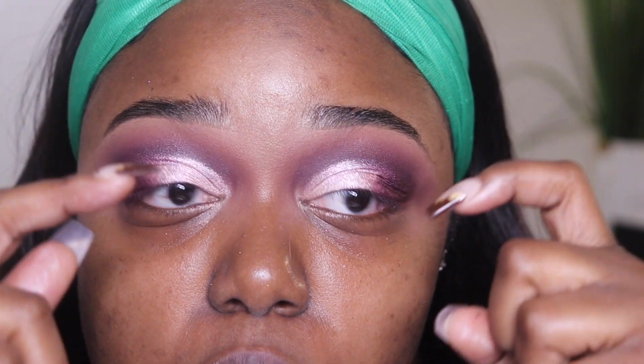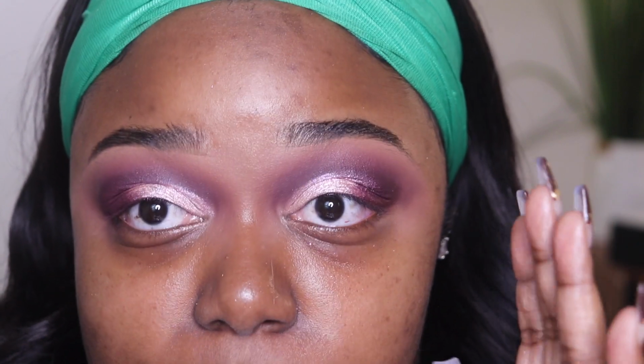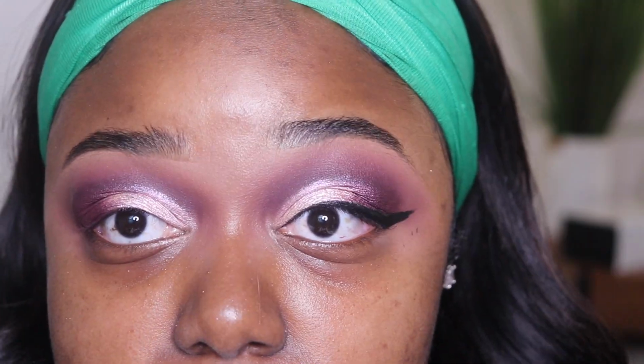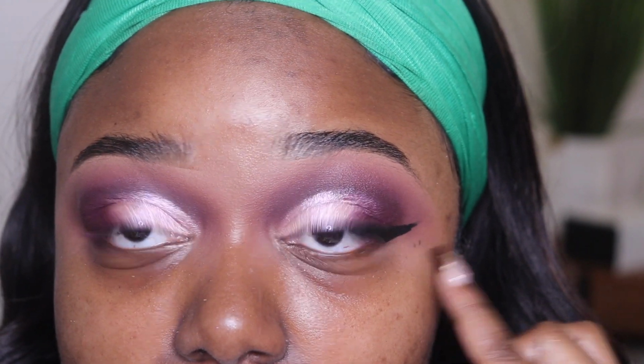That's another tip that helps lift your eyes or draws your eye to look a little bit larger, or just a little bit more defined when you have a hooded or a smaller eye space: the wing liner. Okay, so this is just a rough liner here, and I'm going to emulate that on this eye. I did this eye first.